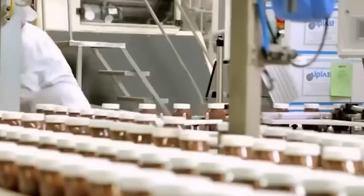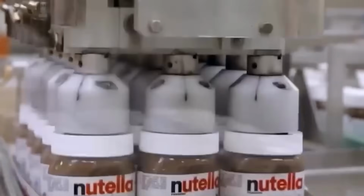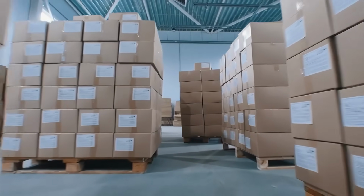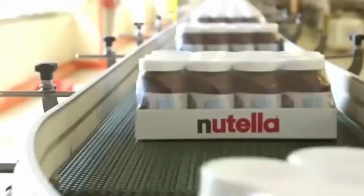These systems are programmed to arrange the jars in specific configurations to maximize space and protect the jars during transportation. The cartons are sealed and stacked onto pallets using robotic palletizers. The pallets are then wrapped in plastic film for stability and loaded onto trucks or shipping containers for distribution. The entire packaging process is designed for high efficiency, with minimal manual intervention and maximum output.